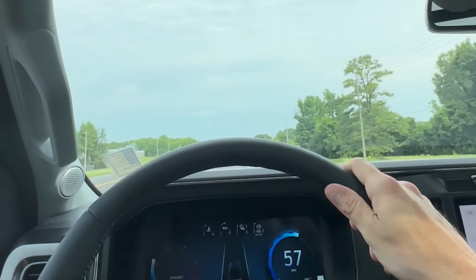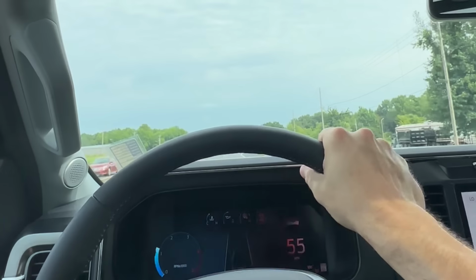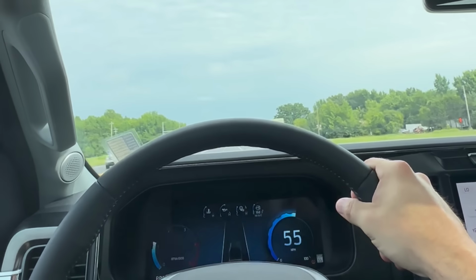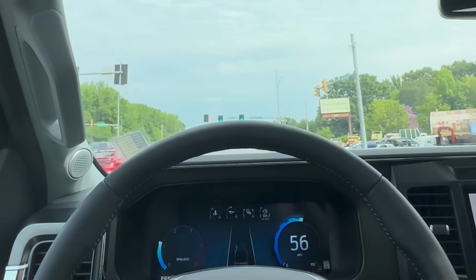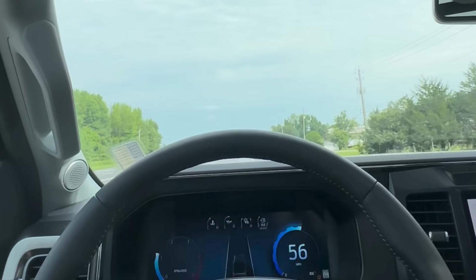I wish the steering wheel was a little beefier, because this is a big truck and the steering wheel is, to me, kind of thin, but maybe because I'm used to a thicker steering wheel. But you would think with a big truck like this that you would have a beefier steering wheel, something with a little bit more grip to it.